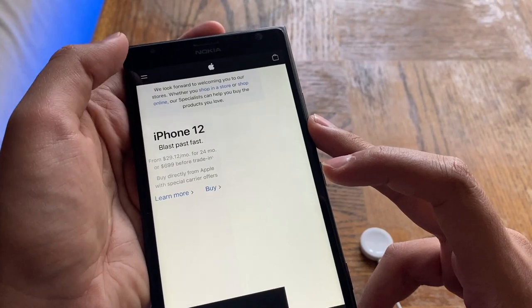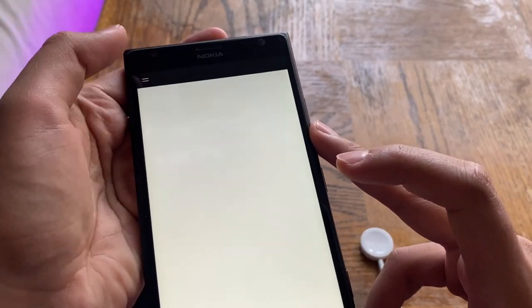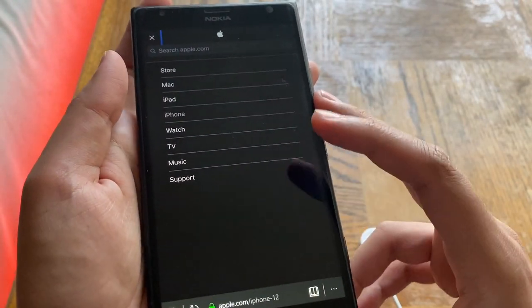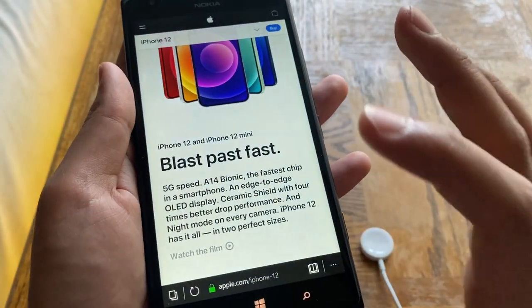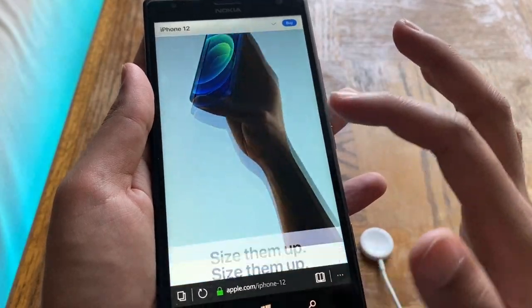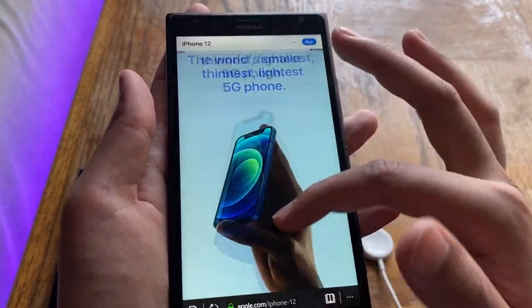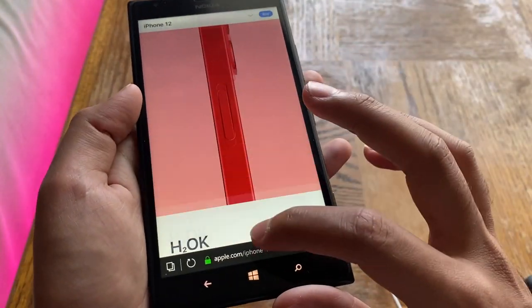Let's load the iPhone page here. Now it's kind of freaking out. Oh, okay, so there it loaded much better. There's a bit of lag on the browser, as you saw there. So the iPhone page loads fine. The animations won't work perfectly, but as you see, the page loaded just fine.